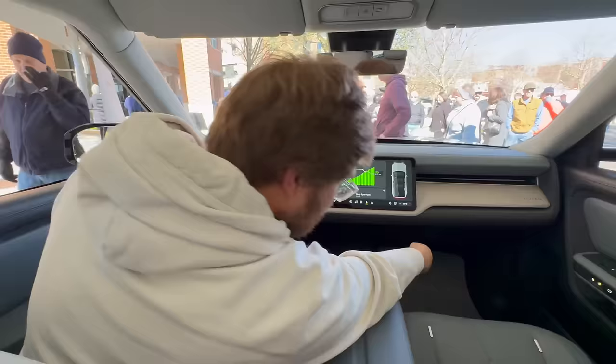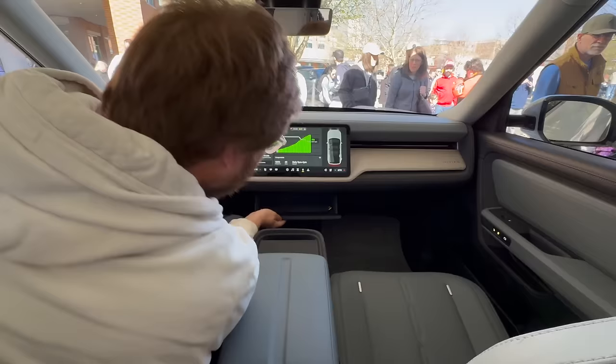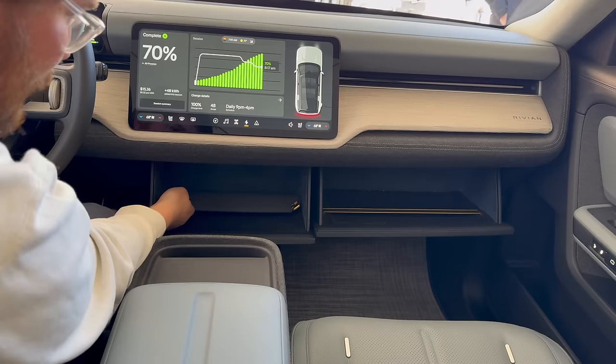We have two glove boxes in this vehicle, which I know can open and I will show you, but I don't actually want to break their prototype. So we'll ask one of the guys to show us. They told me how to do it, but honestly, I don't really remember. Maybe, oh yeah, you just push on it. It's like a little mechanism to latch. Here we go. Look at that. Two glove boxes. Really nice latching points in there as well.